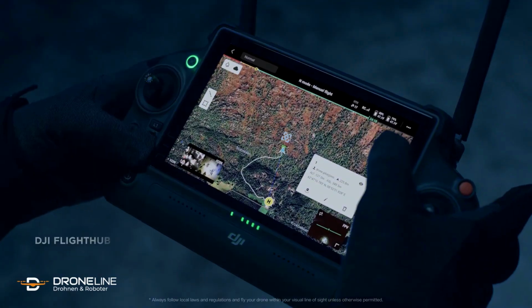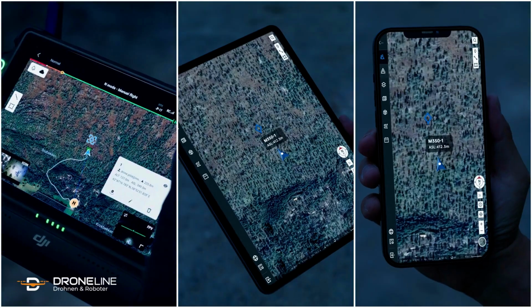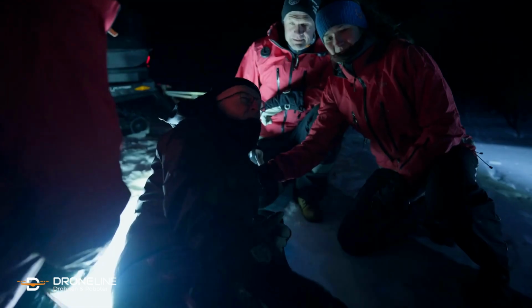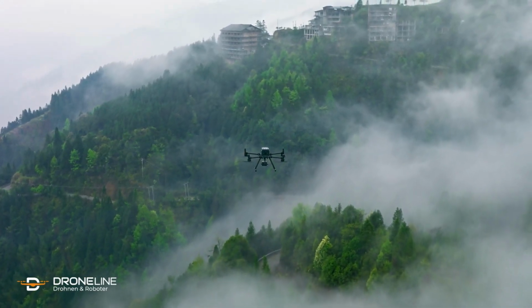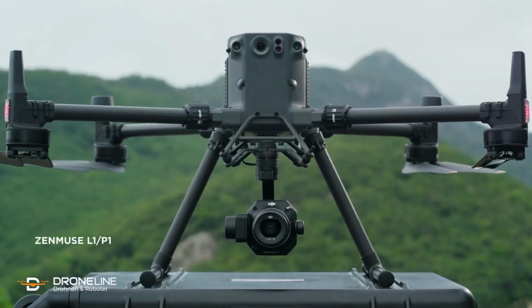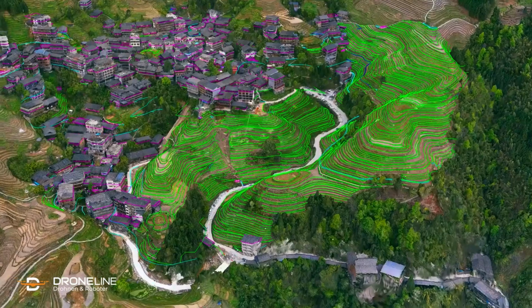Communicate with your team effectively through DJI Flight Hub 2 by drawing pinpoints, lines, and surfaces. You can quickly share information with other platforms, creating synergy from the ground to the cloud. M350 RTK also supports numerous flight route options. With DJI L1 and P1, users can quickly execute surveying and mapping tasks with a high level of accuracy.